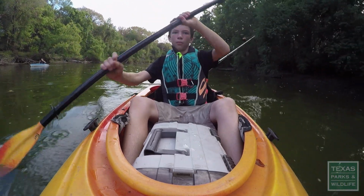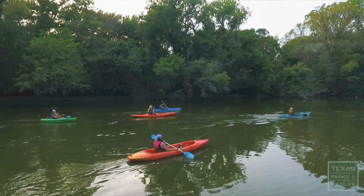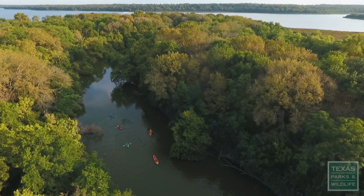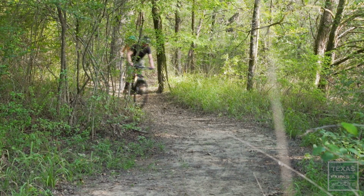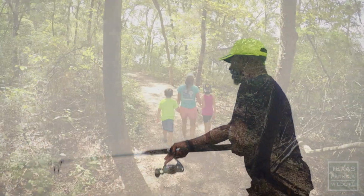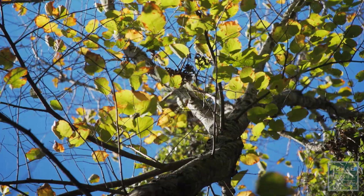Canoeing and kayaking is very popular because not only can they canoe and kayak the lake, they also have the Navasota River that they can kayak. And that hosts a whole other world of wildlife that they get to see when they're going up and down the river. Like that little slide there. You can come out here and just have a really fun time, relaxing and spending time with your family, making memories that will last a lifetime in a very relaxed atmosphere.